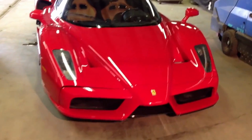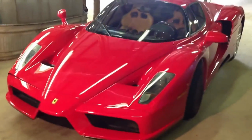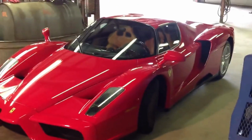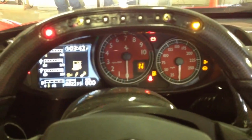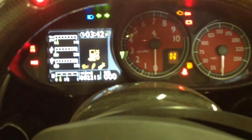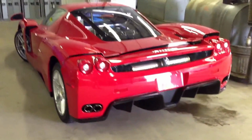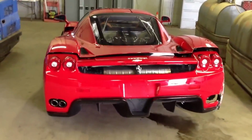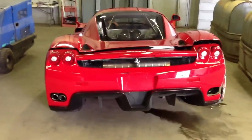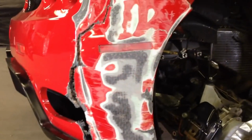The third car on my list is by far the craziest car to have ever sold at any salvage auction in the United States, and it's a 2003 Ferrari Enzo. This car only has 2,215 miles and the engine starts up, but it doesn't drive. Now it doesn't drive because of course the wheel's broken off, and I'm assuming an axle is broken as well. So it does run, but it doesn't drive.